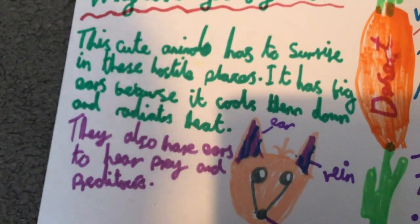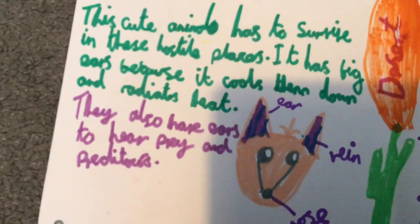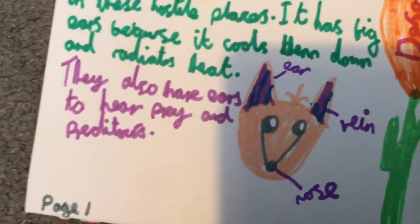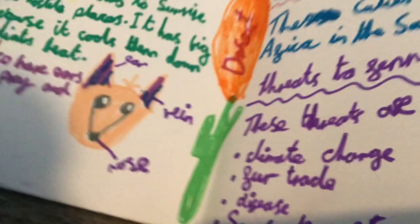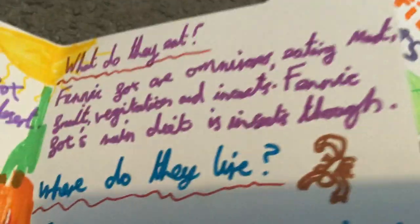This cute animal has to survive in these hostile places. It has big ears because it cools them down and radiates heat. They also have ears to hear prey and predators. You can see ear, vein, nose. So the veins are the little blue bits. You can see your veins on your screen. They're not that dark blue.